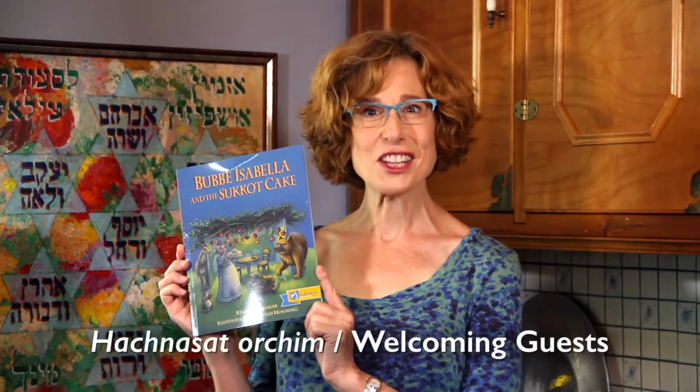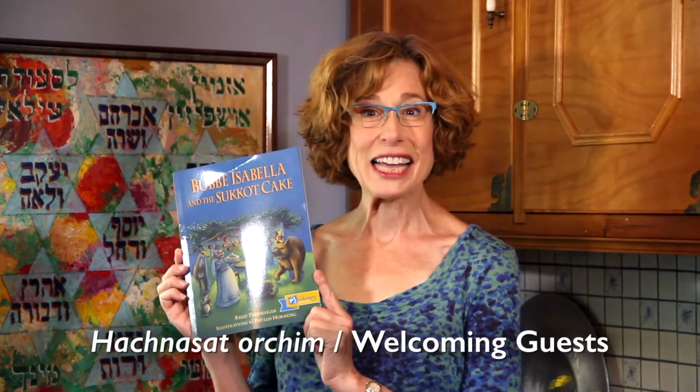Just like in modules 1 and 2, we will continue using the example of Babi Isabella and the Sukkot cake, and the Jewish value of Hachnasat Orchim, welcoming guests. So much from one book.